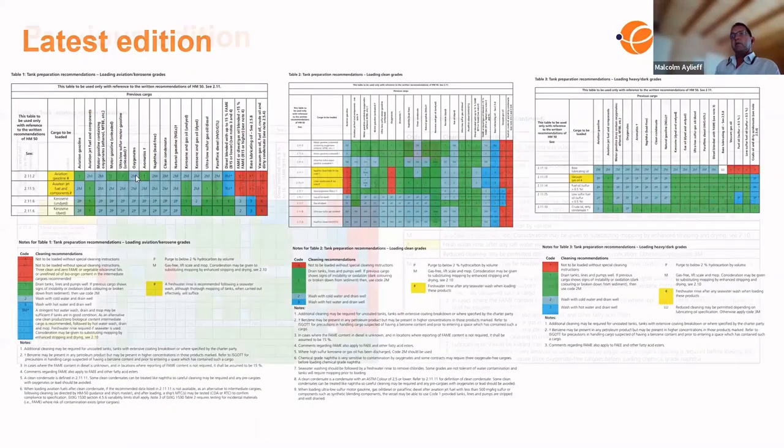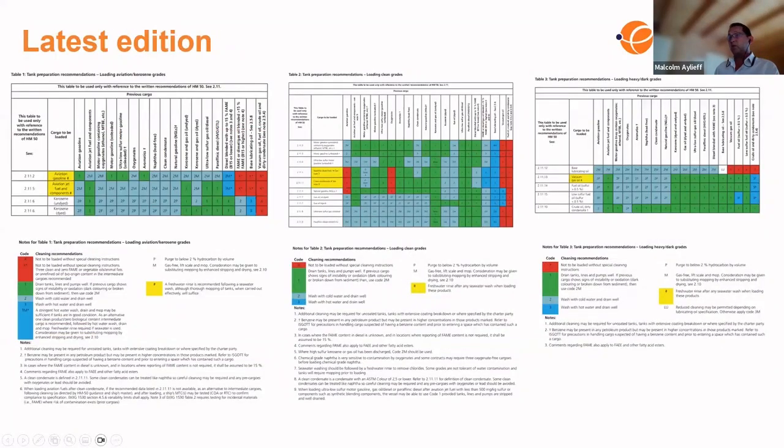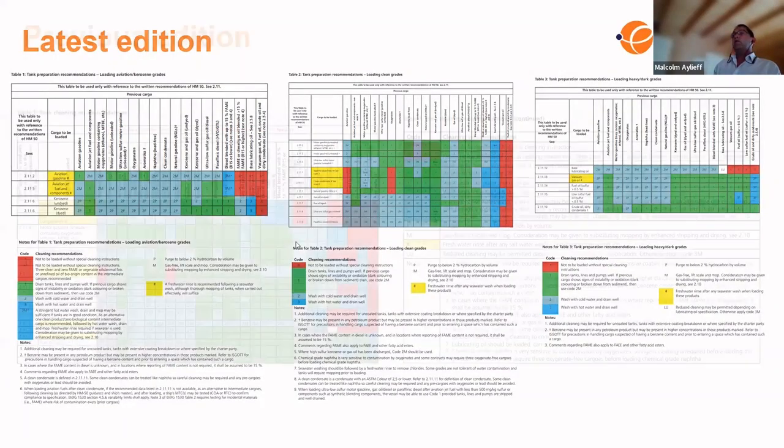We can go back to the single one. And there was quite a lot going on there. There was a lot of notes. Most of those notes would refer to just maybe one grade, so they were pointless. And now we've split it.